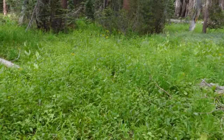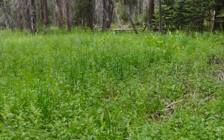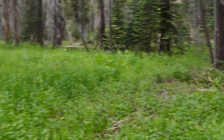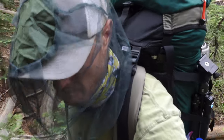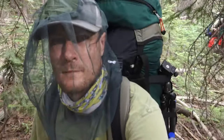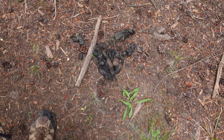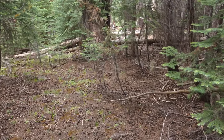Ooh, open space. Haven't seen that in a while. Oh, there are mosquitoes everywhere. Glad I put this thing on. Look at that, we found some bear poop. It's a big old pile. Kind of fresh, maybe a few days.